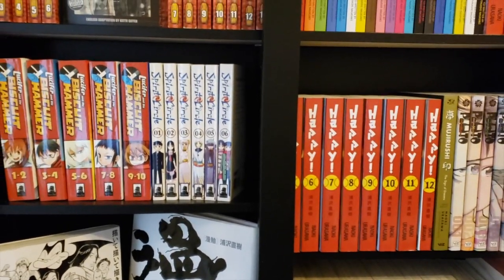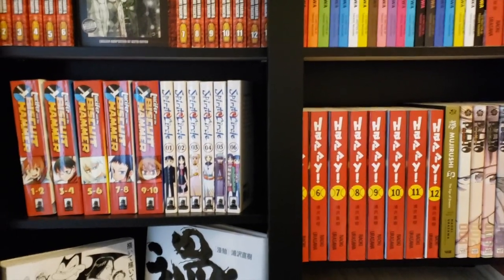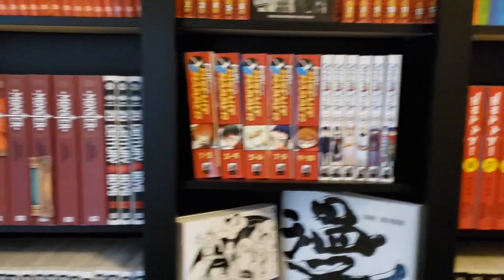It's 6 volumes, so it's not a heavy investment, but some of the volumes are going out of print. I think 1 and 4 are pretty close to getting out of print, so I highly recommend you pick it up if you still can.